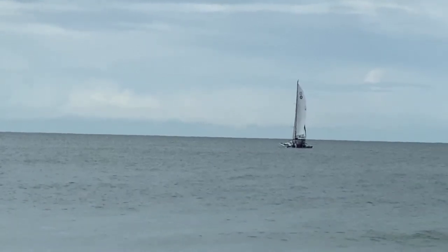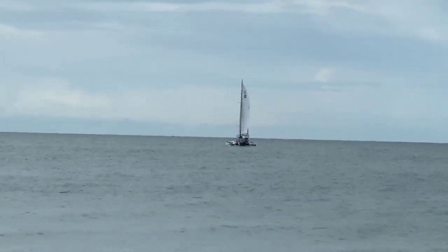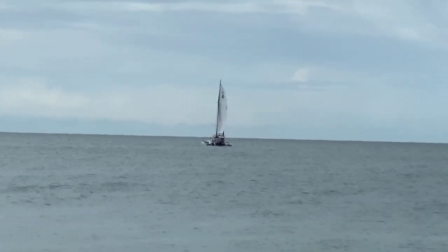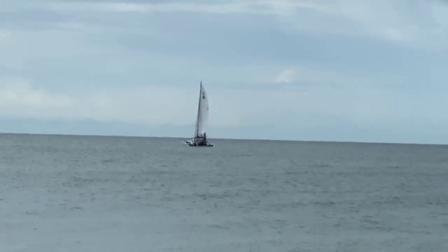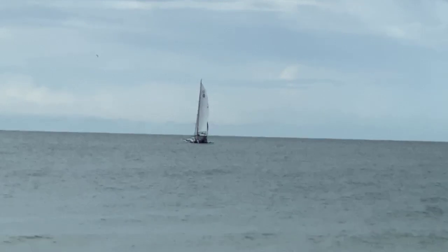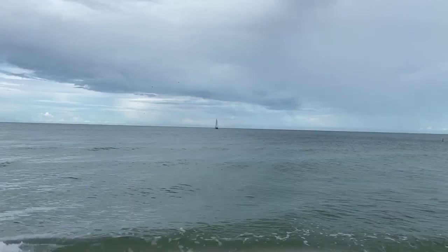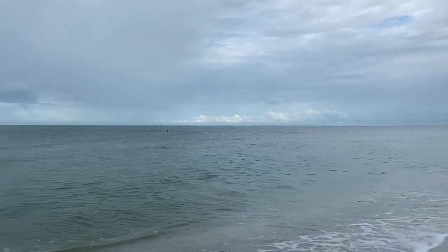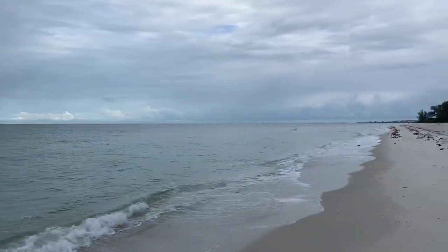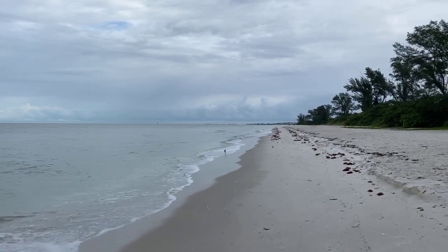Boy, Roy would be in seventh heaven being out there. Looks like a catamaran. Well, let's see what else we can find. We found a dude and we found a catamaran.